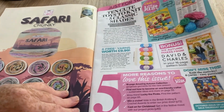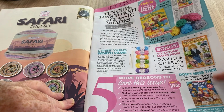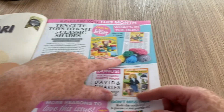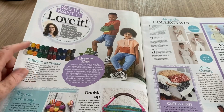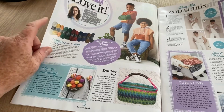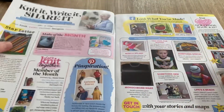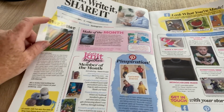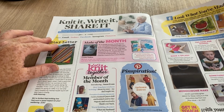5 more reasons to love this issue. The Nativity set. Wasn't that in the last one, or was that the next one? I don't know. Let's have a look. That's what's in the box. We've got these yarns and patterns to make these doodahs. Okay. Want it, see it, want it, love it. So we've got some bits and bobs, the little editorials and things to find when you're out and about. Knit it, write it, share it. Star letter, make of the month. So it's your kind of page, really, when you send in what you've done.